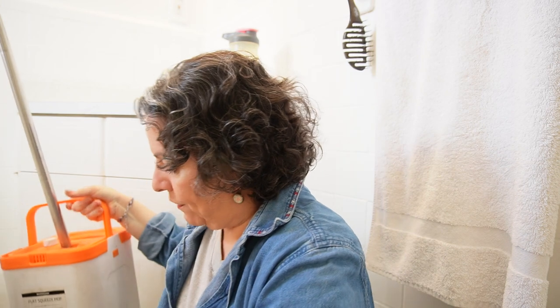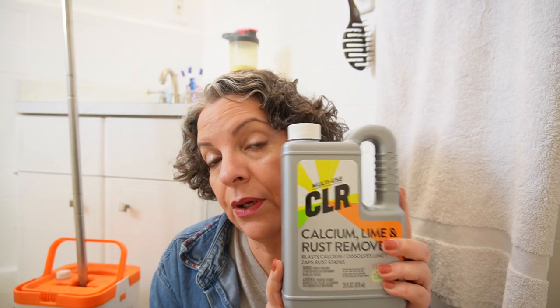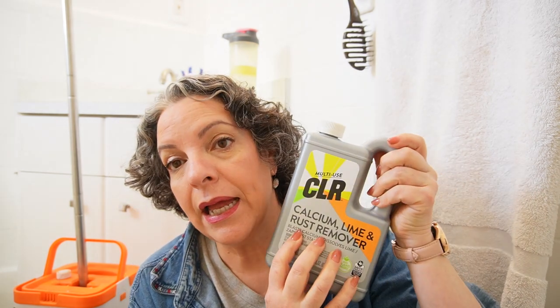Let's talk supplies. I got microfiber and whatnot rags. I have my mop bucket, which I just refilled with scalding hot water and Dettol, which is a disinfectant that's used in England mostly as a hospital cleaner, actually. And then I got some other stuff because I do have a lot of hard water deposit that I'm gonna show you, and I'm gonna need CEDAR. So we're gonna use CEDAR, which is, for those of you who don't know, calcium, lime, and rust remover.